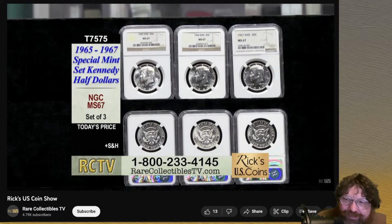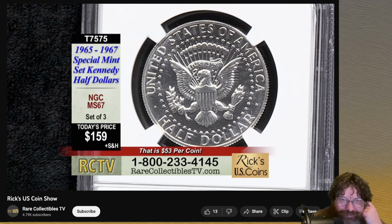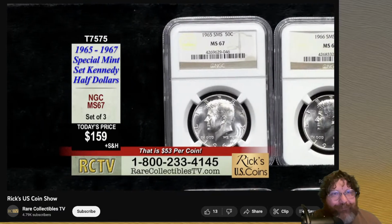Yeah, so you're paying retail. I mean, he's not ripping you or anything. You're just paying retail. But you're using this comparison, $200, $300, $400 a coin. That's where you start getting a little bit of pressure to buy this. But it's more or less a fair price. I'm not bugging out.